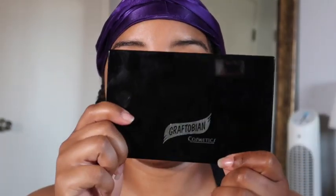So to get started, I like to use, especially now in the summer, some type of light foundation, cream of some sort on my face. I've used this quite a bit, but I'm going to be using the Graftobian palette, but there's so many other options as far as cream products go. This is just what works well for me.